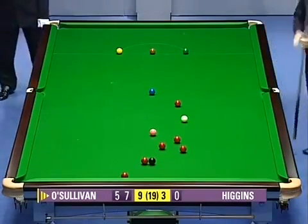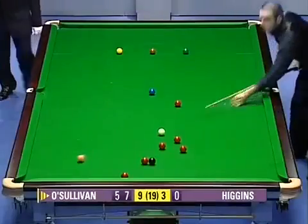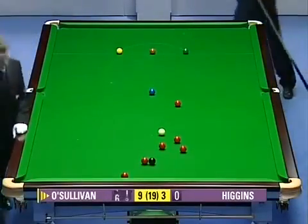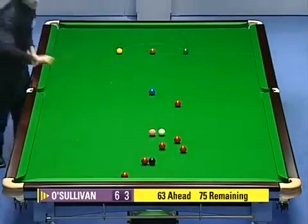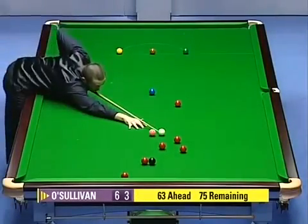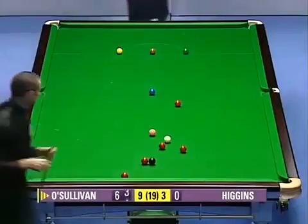Well, he's just three more reds and colours away from winning this Masters title for the second time. And after last year, when he led 7-2 and lost to Paul Hunter, I honestly thought there might have been a comeback coming tonight. But he's just played too well.